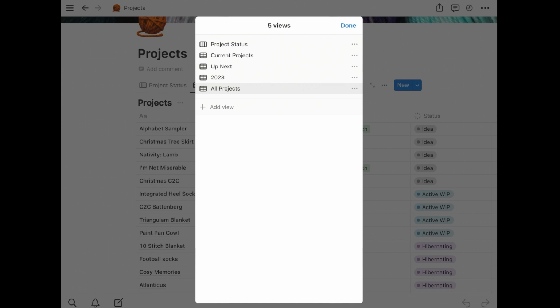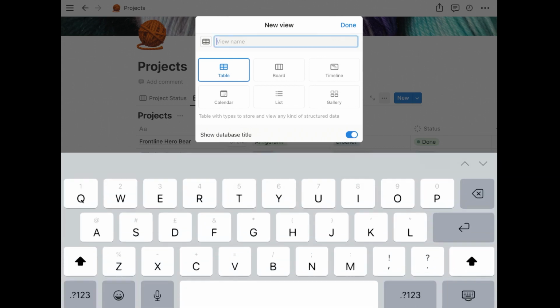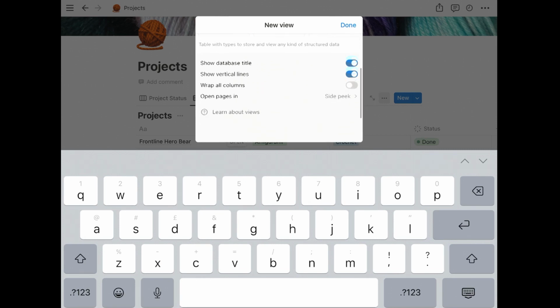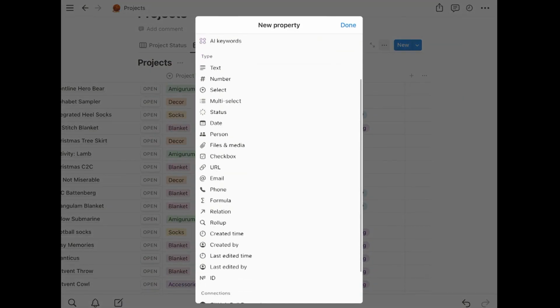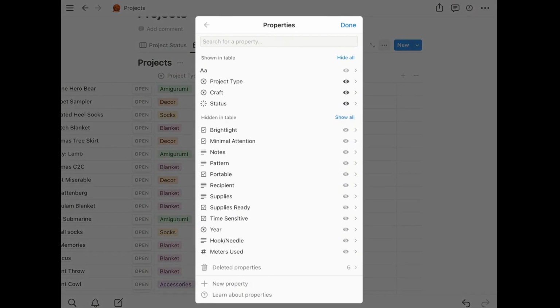So here, if you add view, then you can choose how you want to view something, whether it is a table, a board, timeline, gallery, list, calendar, etc. And basically you change the view name. I'm just going to put this as X so that I know to delete this view. It doesn't matter. And then you can choose here the things that you want to be able to view and hide from view and things like that.